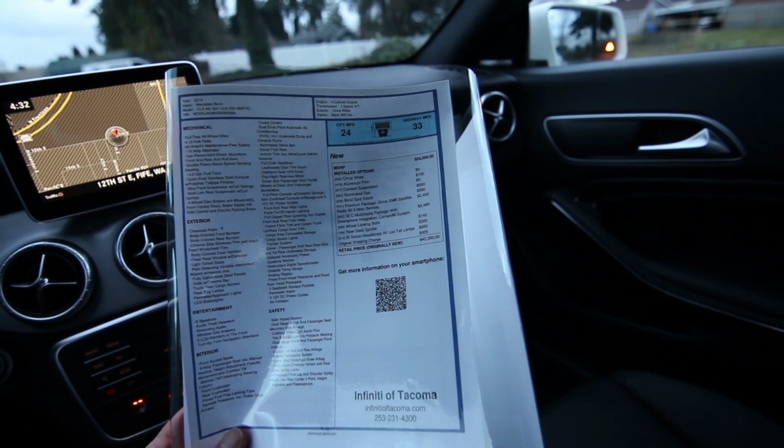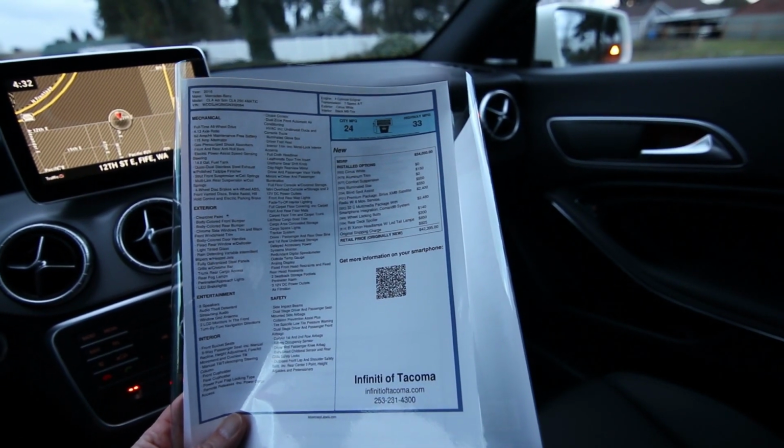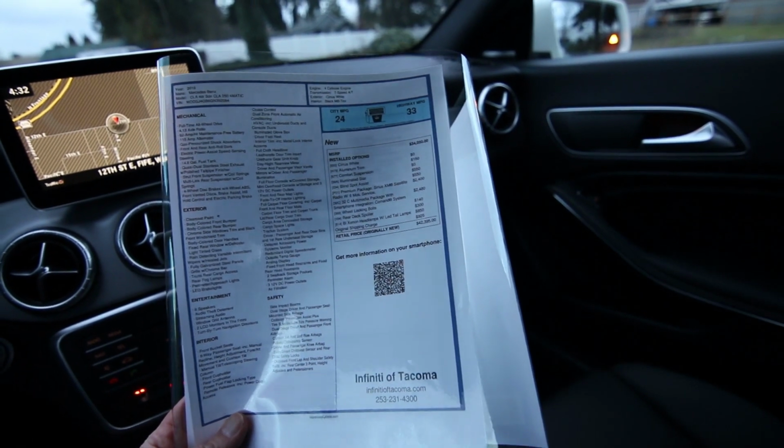I'm the pre-owned manager here. I'm in charge of most of our pre-owned acquisition. We don't take it on trade. My responsibility is to seek out and find the nicest cars we can find for our store, and I think this is one of them.